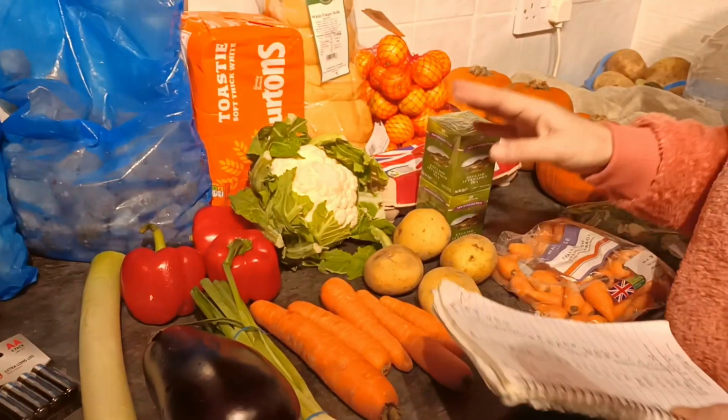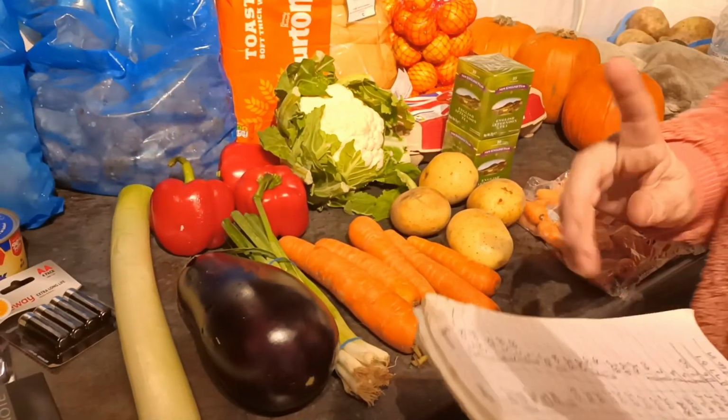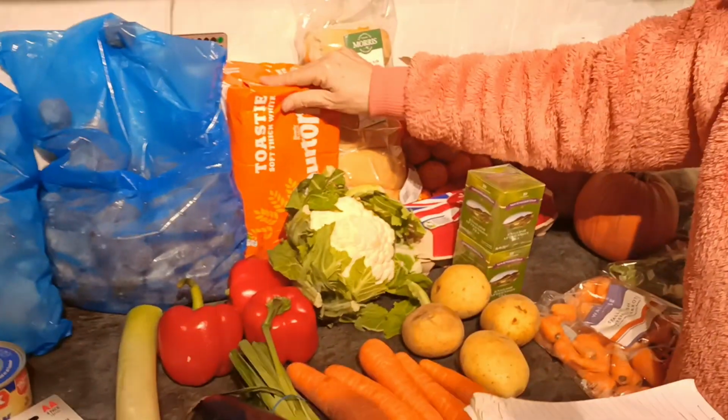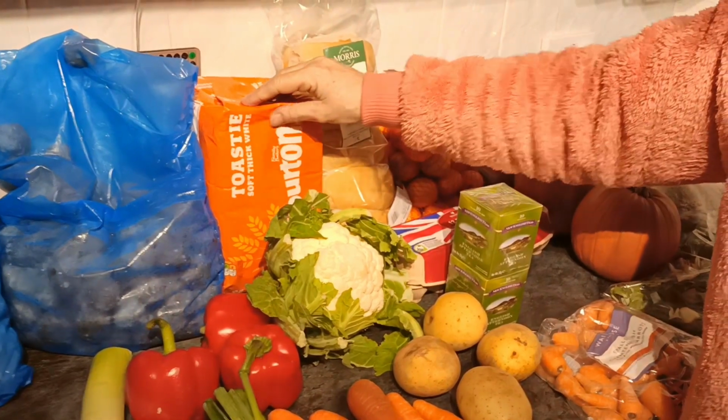So a lovely selection of vegetables there for me to be getting on with. Got a Warburton's loaf, free of charge. Would have cost me £1.40.